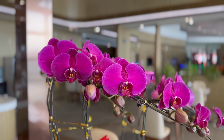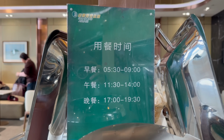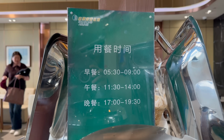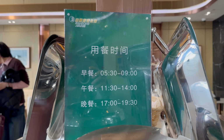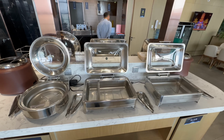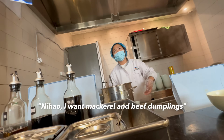There are so many little touches which I appreciate, like the Chinese New Year decor, and how they've got real expensive plants in here. It's a very common theme that in Chinese lounges, they don't offer hot food outside of the breakfast, lunch and dinner time. If you look at the buffet right now, everything is empty. Good news is, you can order dumplings anytime you want.